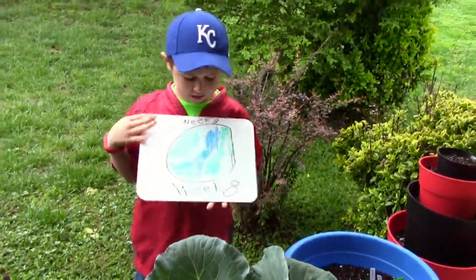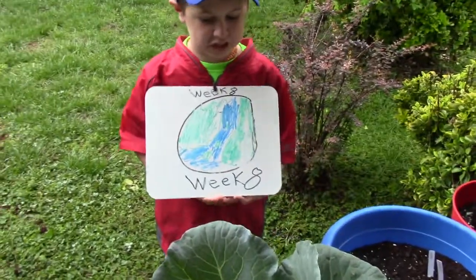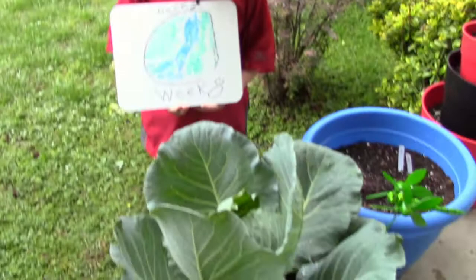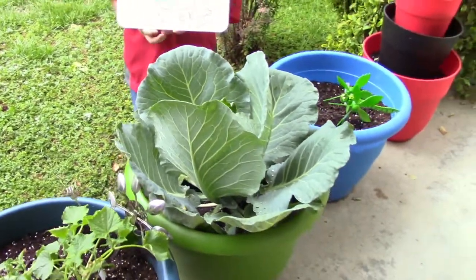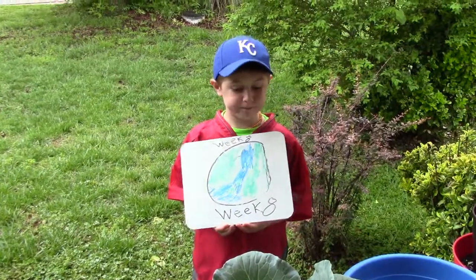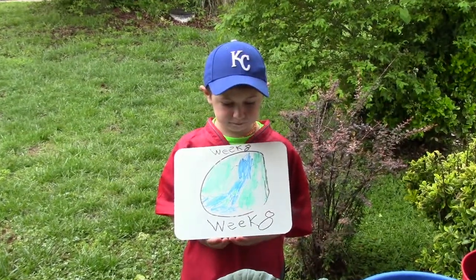It's week 8 on my Gabby update. She's huge. We couldn't even get the sign on her for pictures. We're doing a plant thing where, how do you grow plants larger, in science.